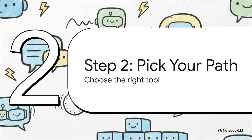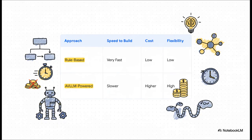Okay, so once you've got that laser-focused job figured out, you're ready for step two. Pick your path. This is the fun part, where we decide on the right tech to actually bring our bot to life. You've basically got two main options here. First is a rule-based approach. The easiest way to think about this is like a simple flowchart. If the user says this, the bot does that. It's crazy fast to build, it's cheap, but it's not very flexible. It can't really handle curveballs.